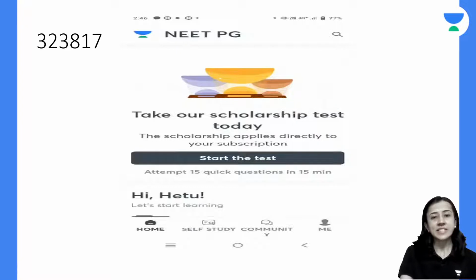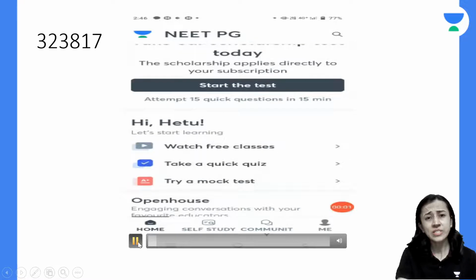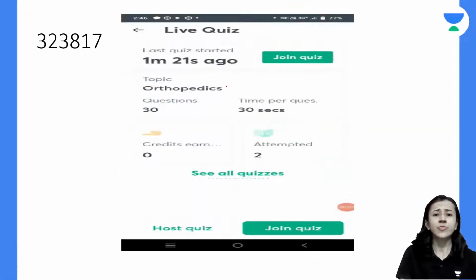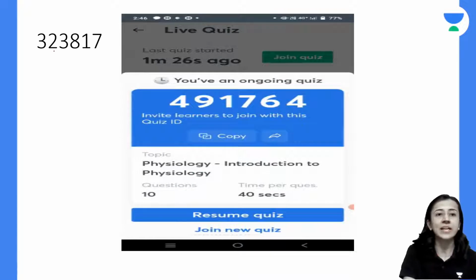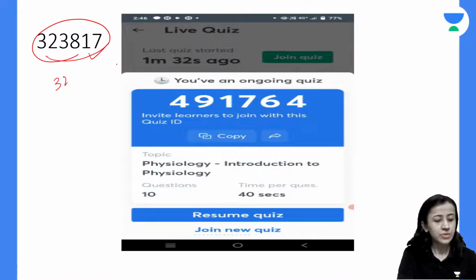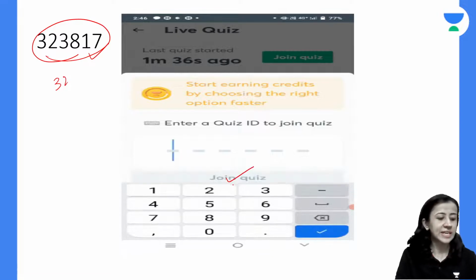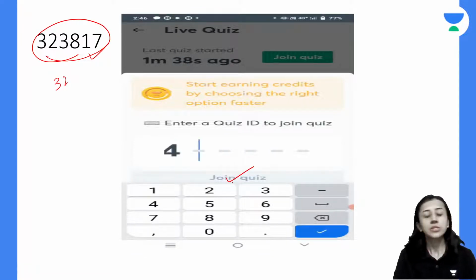Now for today's test, you can go to the app and generate your test. How you can take your own test: today's test I have generated for cell physiology. You can see here how to take a quick quiz. Going to the quick quiz option, you enter this code. This is the code for today's test, 323817. When you enter this code, you will enter the quiz. At least 2 students are required to join the quiz.